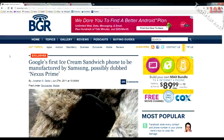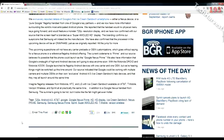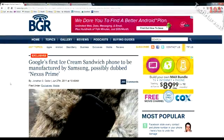Now, supposedly, Ice Cream Sandwich will be launching within the next couple of months, and it's going to be launching on several different carriers, on several different handsets. According to BGR.com, the Boy Genius Report, which is the website that first broke this story, Android Ice Cream Sandwich is going to appear on several flagship devices on all major carriers in the United States. These flagship phones will be from different manufacturers: Motorola, HTC, LG, and Samsung. Supposedly, the first device to come out with Android Ice Cream Sandwich is the Nexus Prime phone.